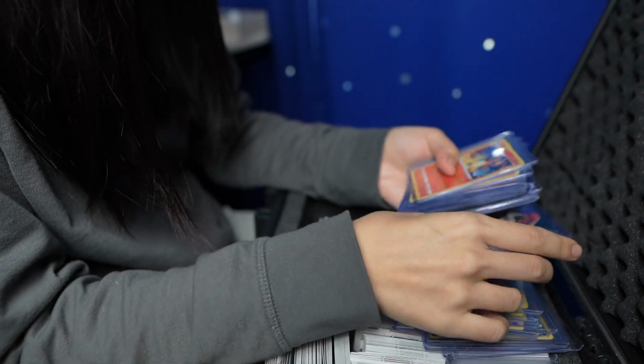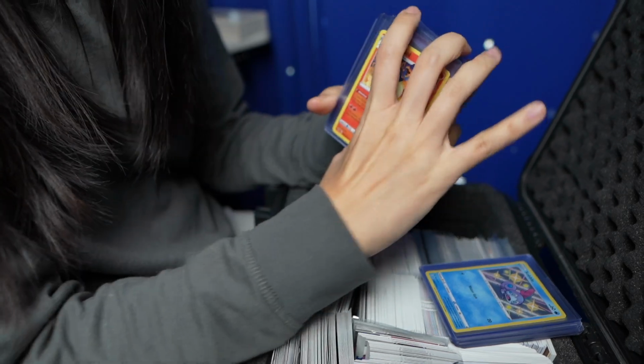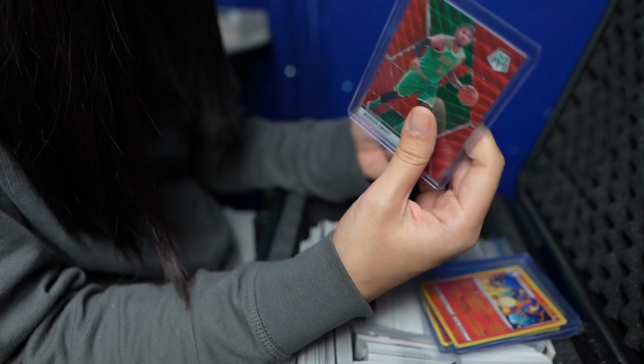I'm gonna give these to my daughter, who's really into... She actually doesn't like Charizard. She likes more Pikachu, but I'm gonna give these to her. Okay, Charizard. We got... Oh, Marcus Smart. That's a good card.